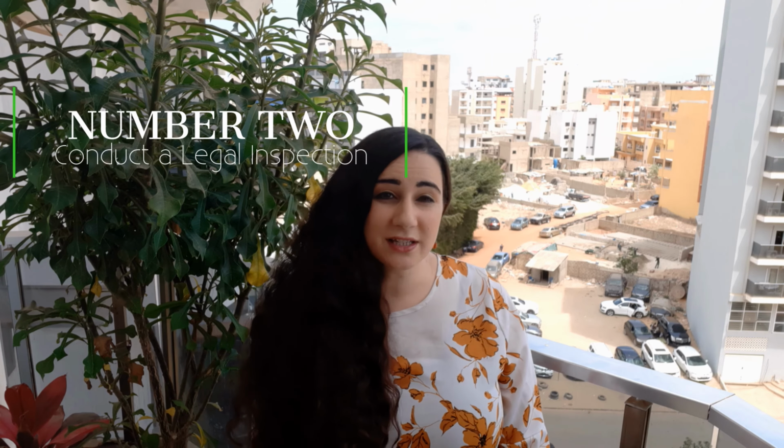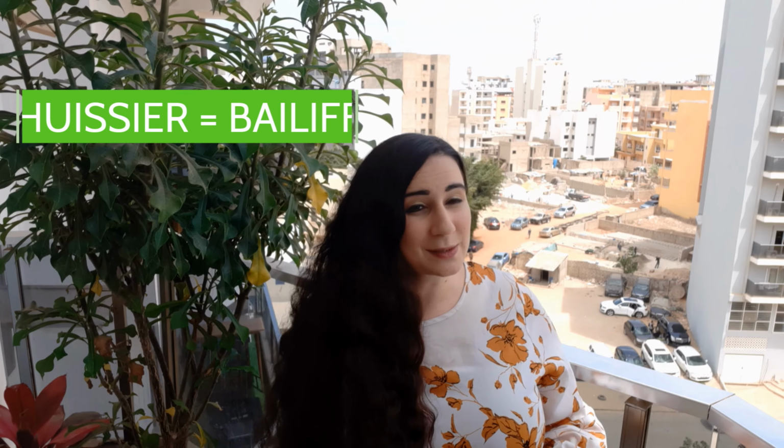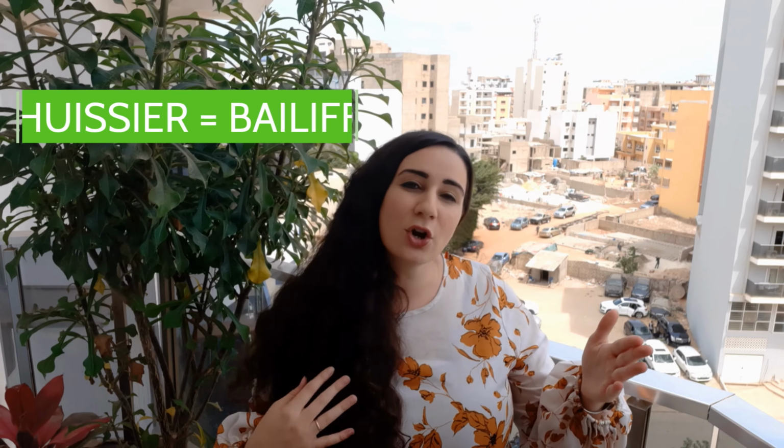Number two is to conduct a legal inspection of your new apartment with what's called a huissier. A huissier is sort of like a lawyer, but much less expensive, and you should bring your own to do an inspection at your new apartment or house, and they go with you step by step to make sure everything works and to sign off on the state of the property.